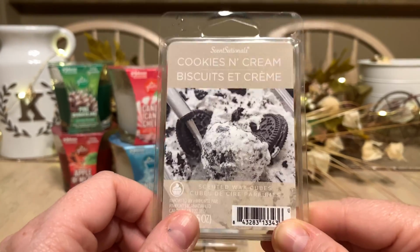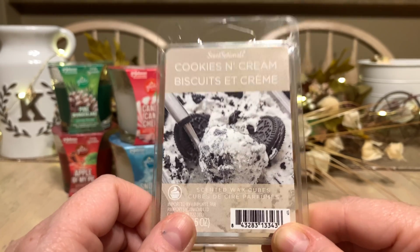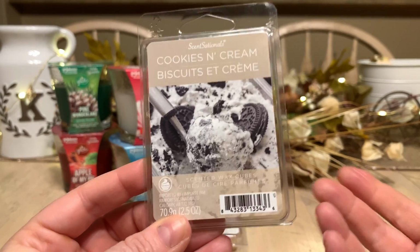It's that good. I really need to melt this to make sure that I really like it and it throws well, but it is sensational, so generally it does fairly well.